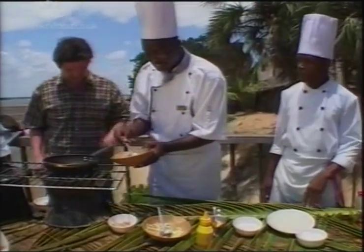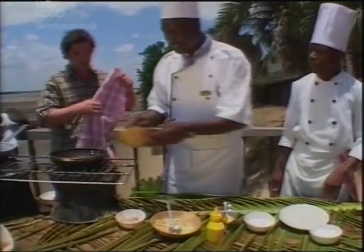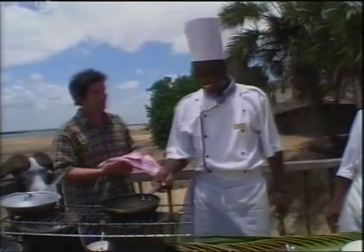A few onions. Not too many. Just for a bit of flavour. Yeah. Okay. Dania. They use so much dania at the coast. Yeah, everywhere. We use it too much. You can't, as far as I'm concerned, you can't use it too much.